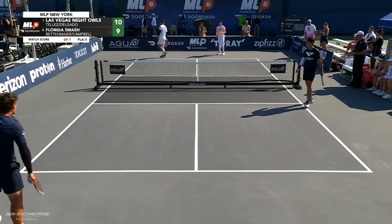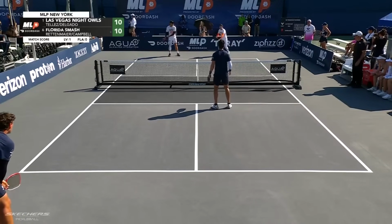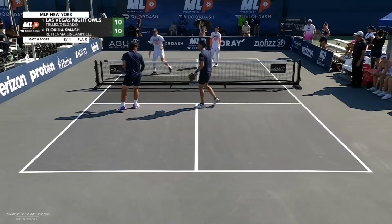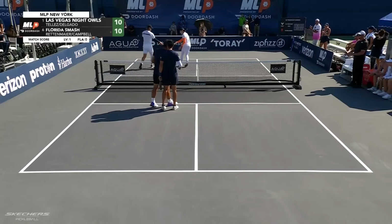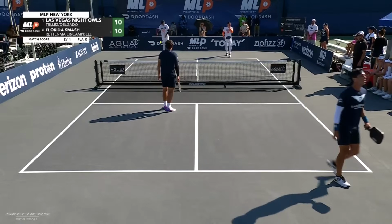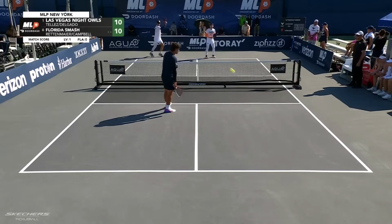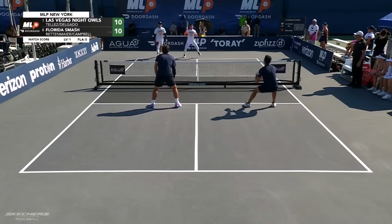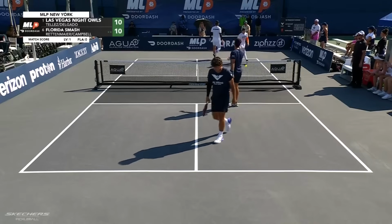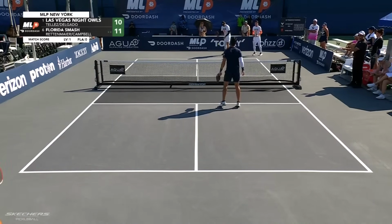Right, 10-10-1, Campbell to serve. Let's see if Florida Smash can step up right here. 10-10-2, Travis to serve. Great drop. I think that's the discipline that Lane was talking about, is just getting through the good serve, good third.